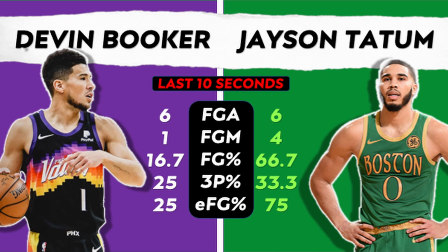Tatum is just lethal in the clutch. I don't care whether it's a layup, a mid-range or a three-pointer, whatever Tatum does works. So overall, this clutch category easily goes to Tatum. He seemed to improve with every time frame, meaning he was more effective and efficient the closer the game was, whereas Booker shrank quite honestly.